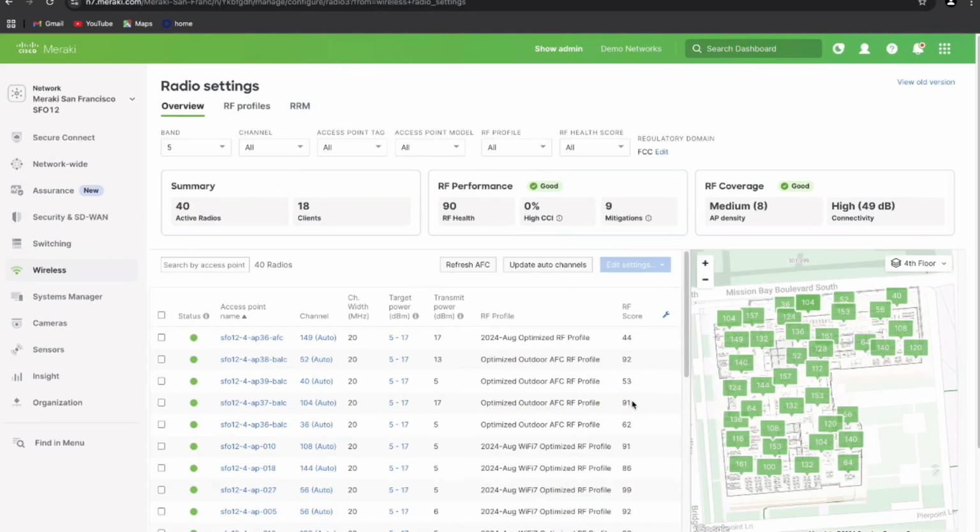And this is, again, coming from the WCAE scoring that we have. And again, this is the common engine between Catalyst and Meraki. We have the backend scoring, which is common for every single access point. We have the same KPIs that we use to measure RF scoring for all of the APs right here.